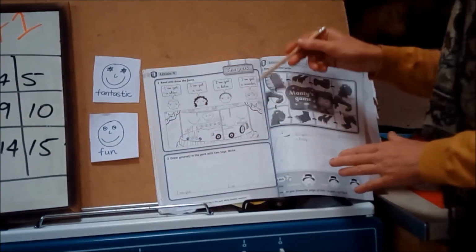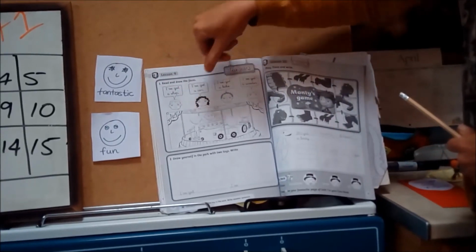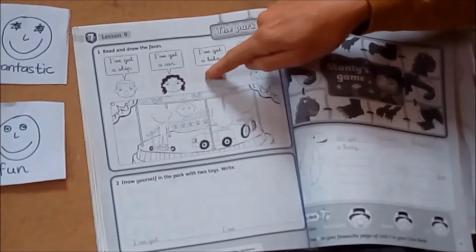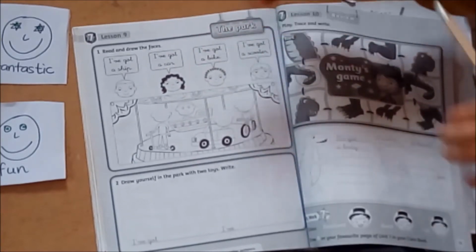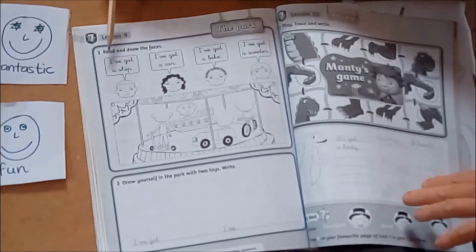Here's some more children in the park. Can you see? They've got different faces. This girl's got curly black hair. This boy's got curly hair too. And this girl's got long hair. So we're going to read and draw the faces.